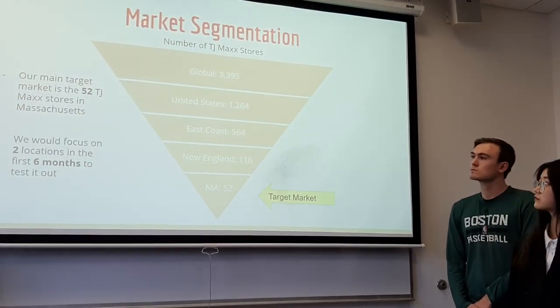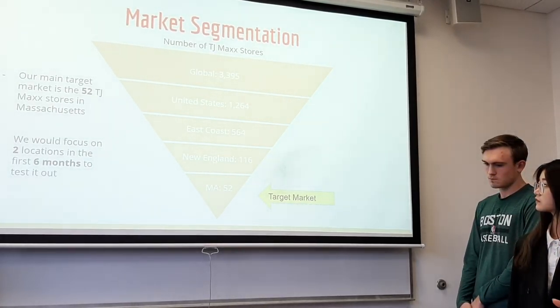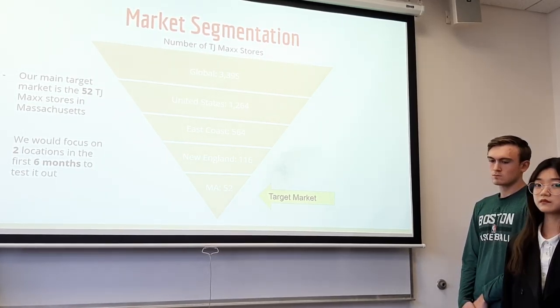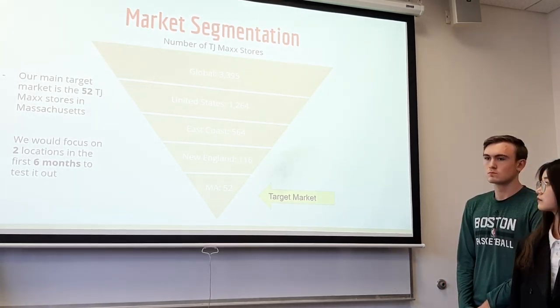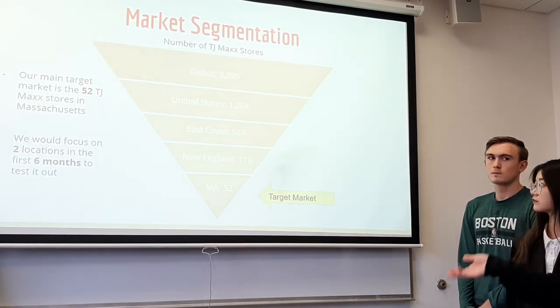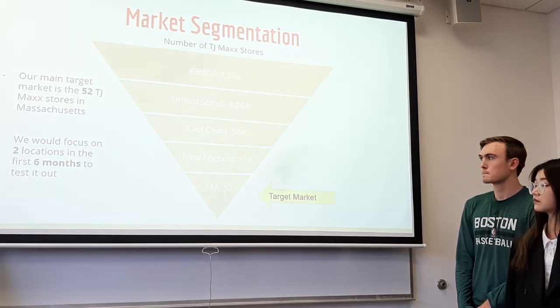So our market segmentation breaks down by the number of TJ Maxx stores. Globally, TJ Maxx has 3,395 stores. And we broke that down into the US, which has 1,264 stores. East Coast has 564. And if we look even closer, New England has 116, which leaves us with our target market of 52 stores, which are located in Boston.